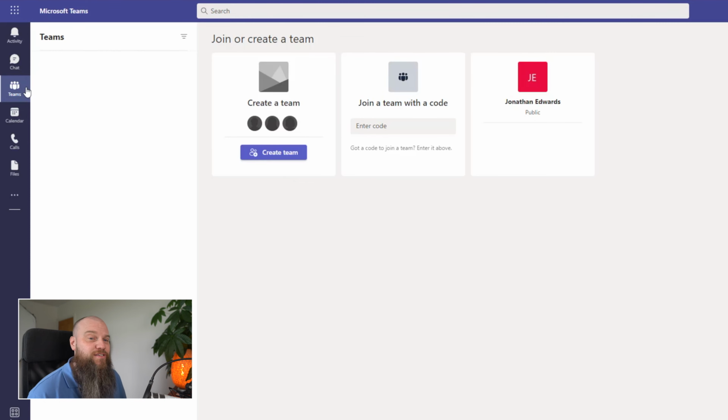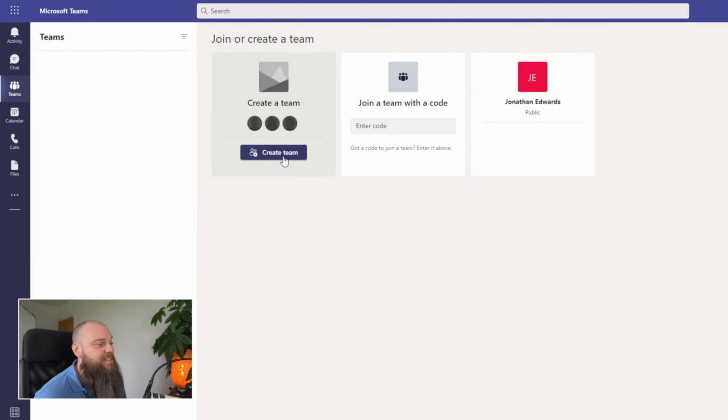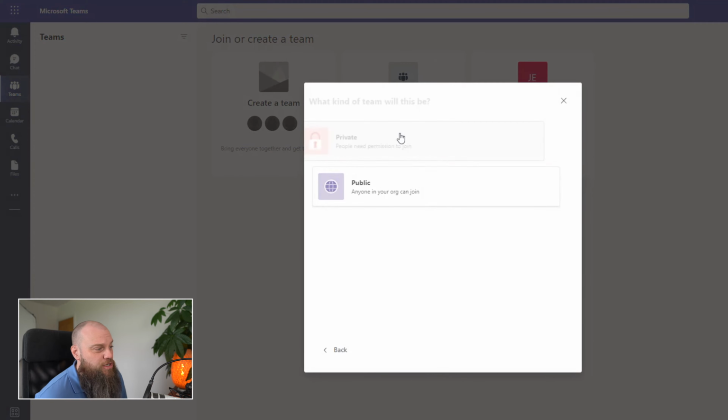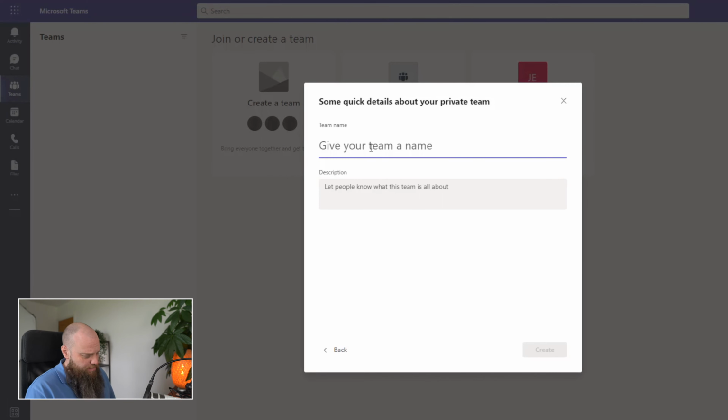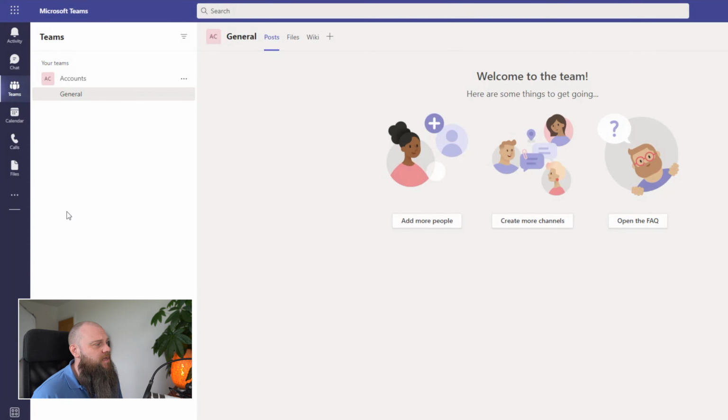So this is my Microsoft Teams. It's a little bit empty. It's just a test account, so there's nothing in it. But if I go in and create a team, I'll create it from scratch. I'll make sure it's private. I'll give it a name. So let me call this accounts, and then I'll create it. Again, I can add members to my new team if I want to, but I'm just going to click on skip, and there is my accounts team now.